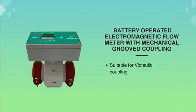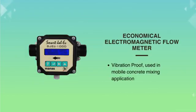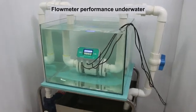The new battery-powered flow meter comes with mechanical grooved coupling suitable for Victaulic coupling. Economical flow meter used in mobile concrete mixing application as they are vibration resistant. Some of our special flow meters work even underwater.